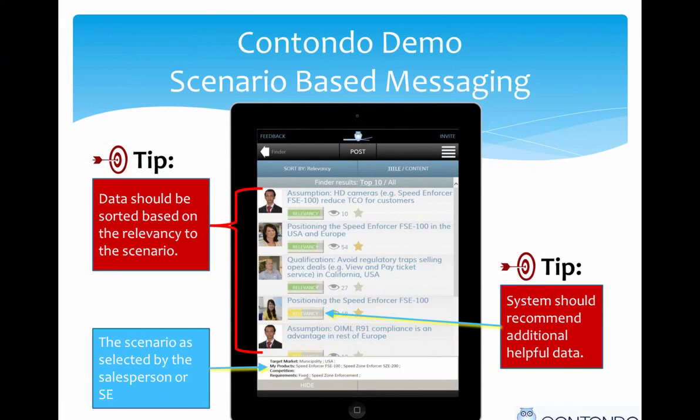As far as possible, your knowledge management system should automatically propose information relevant to a specific sales scenario, even if an exact match does not exist. And in this example, that's the difference between the green relevancy bars and the yellow relevancy bars.